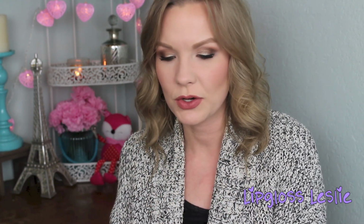So this dry shampoo does a great job of soaking up the excess oil, but also giving texture and volume to your hair. Smells amazing. Oh my gosh, both of these smell so good. So your hair really smells good. And then this one is the Undone Texture Spray. I love this for that tousled, textured look to your hair.